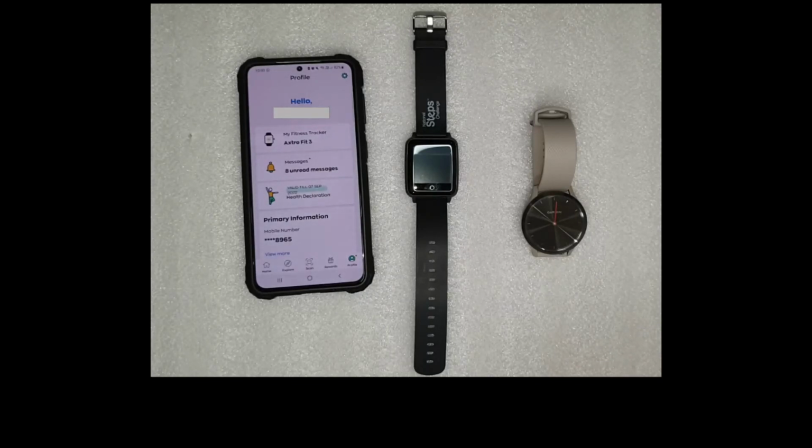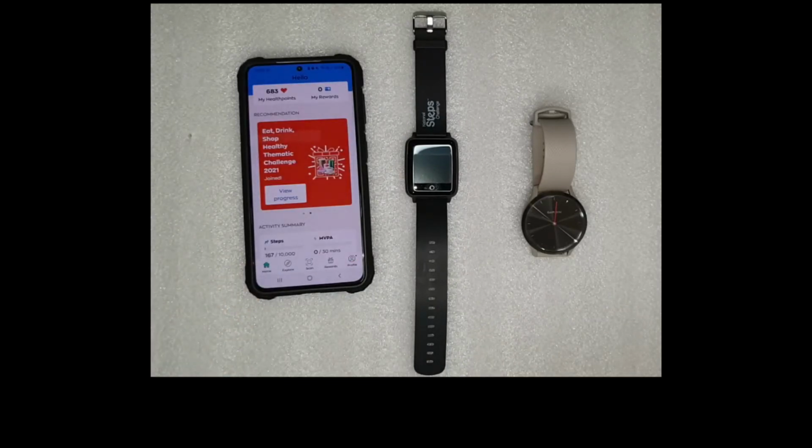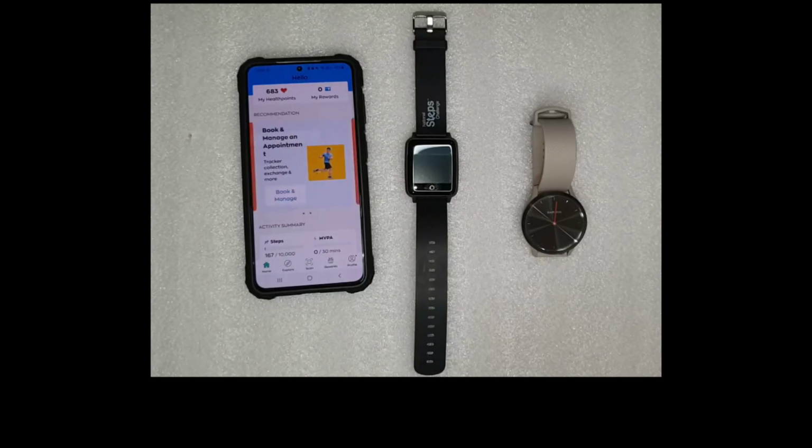When you're done, you can always change back to your other fitness tracker. And so this is how you use two different trackers for your Healthy365 challenge.